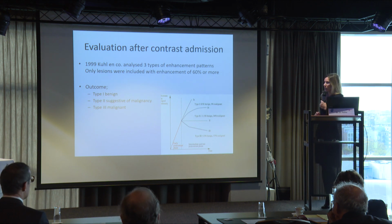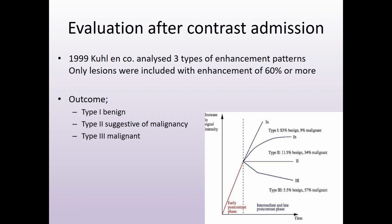How do we evaluate breast lesions after contrast administration? In 1999, Kuhl et al. analyzed 3 types of curves, curve 1, 2, and 3. And what we need to know of this graphic is that if you see a curve 1, it's highly likely to be a benign lesion. If you see curve 2, there can already be a suspicion for malignancy, but it still can be benign. And if you see curve 3, it's highly likely to be malignancy.